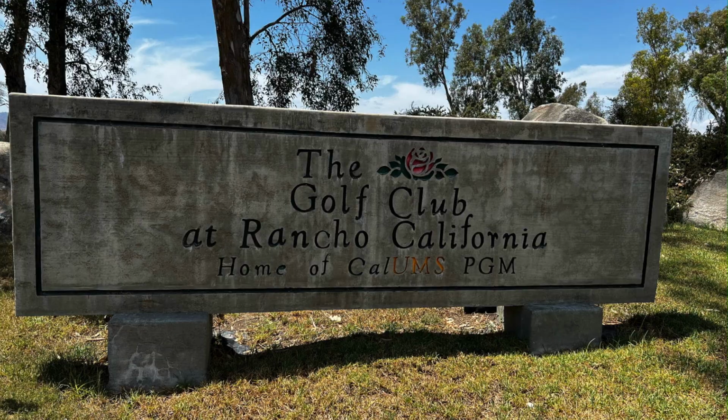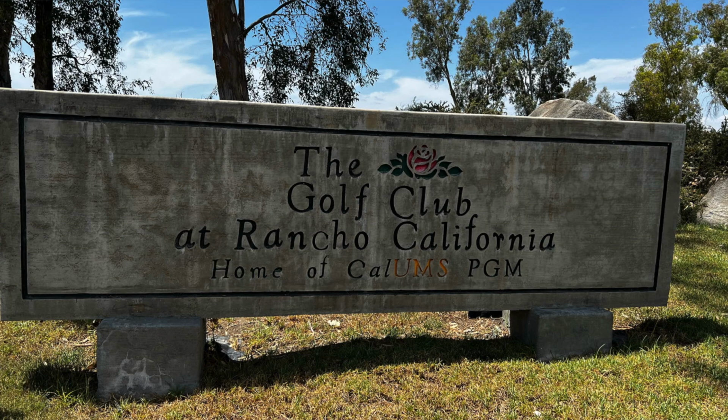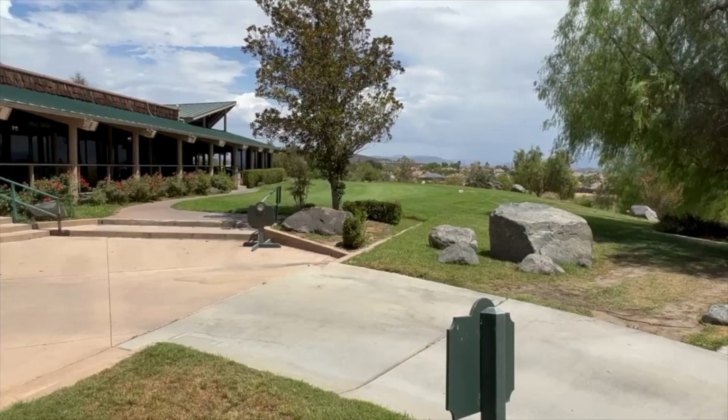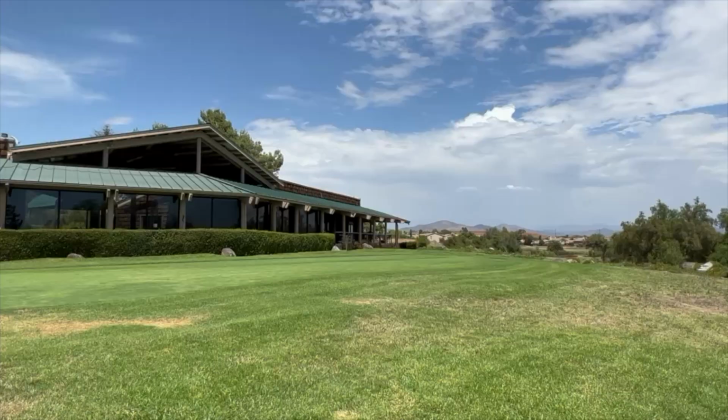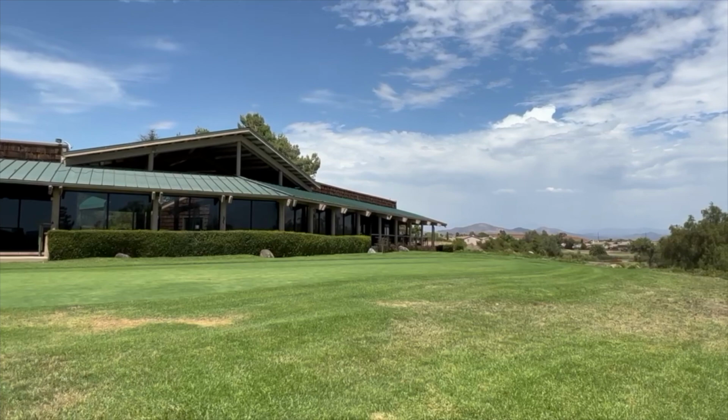If you're looking to play some golf on the east side of Murrieta, you can tee it up at the golf club at Rancho California. I haven't played here for several years, but did play there pretty regularly when we lived on the east side. It's a fun 18-hole par 72 course that plays just a little over 7,000 yards from the tips.